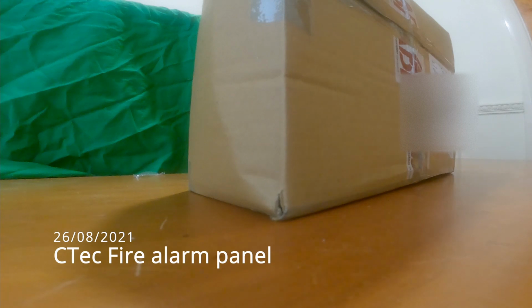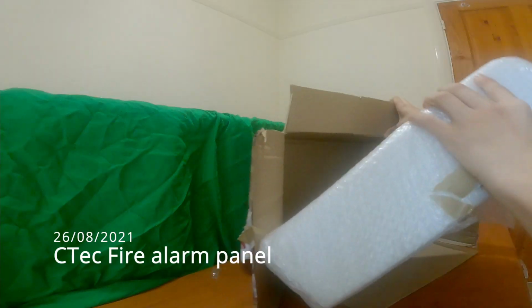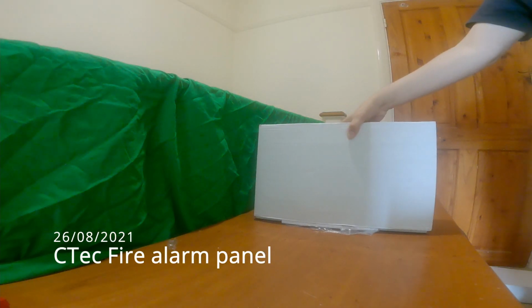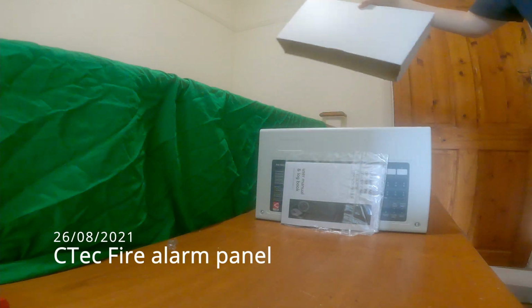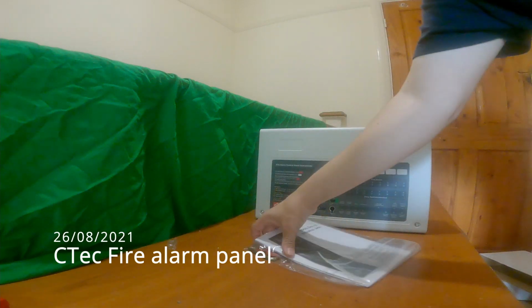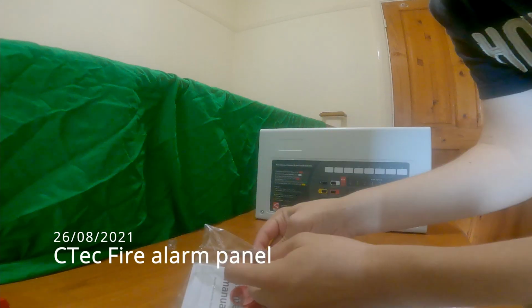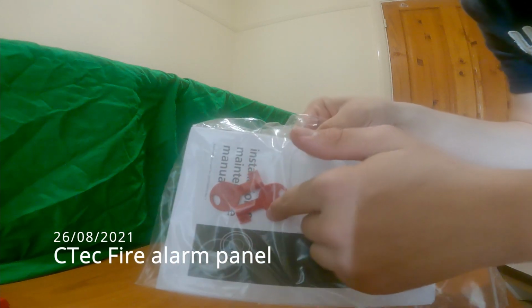Okay, so this panel was supposed to arrive yesterday. 3, 2, 1. So we get an instruction manual, these keys I believe, as well as 2 reset keys.